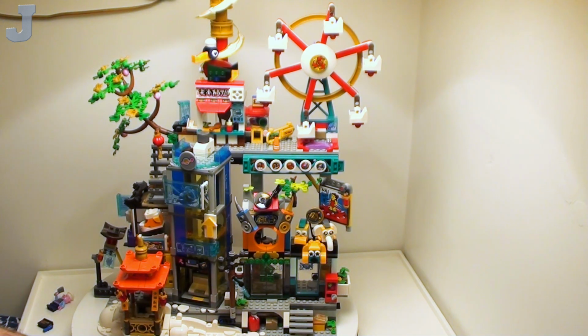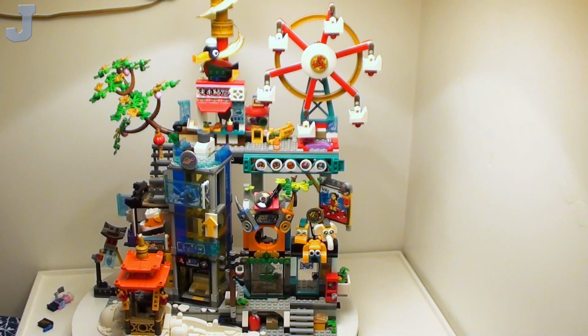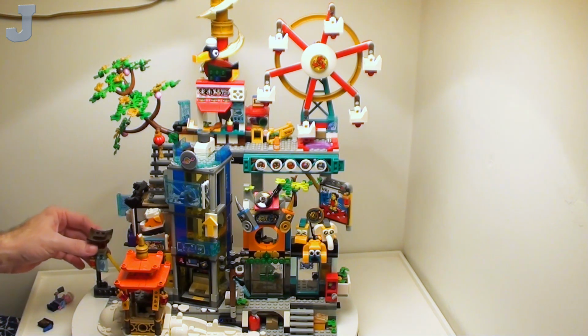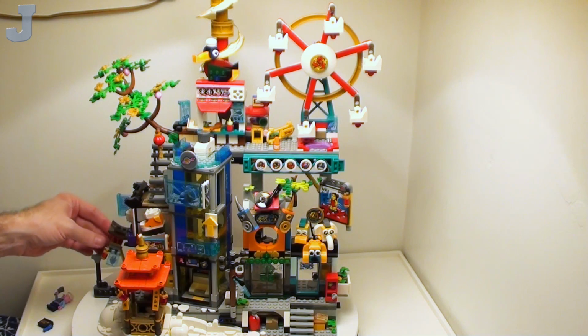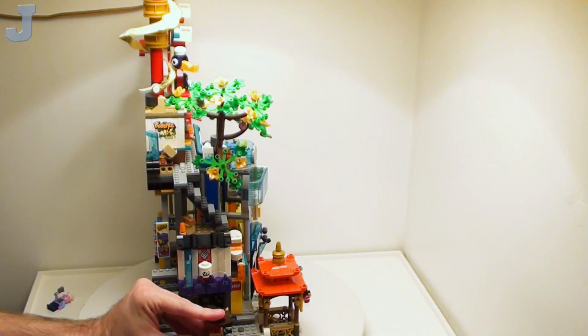But what held this set together pretty much is the colors and stuff like that, and you're doing different builds, which leads to collaborative building and collaborative play. This is possible with this, so it's not like it's really a bad set by any means, but I just found something else that came apart right here.